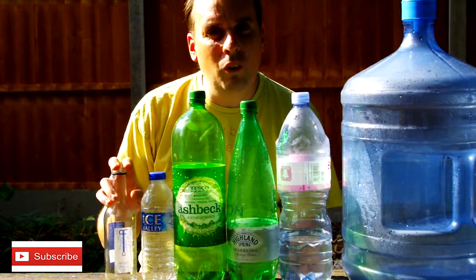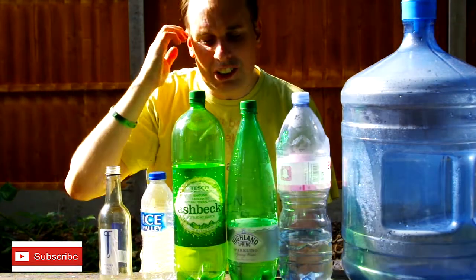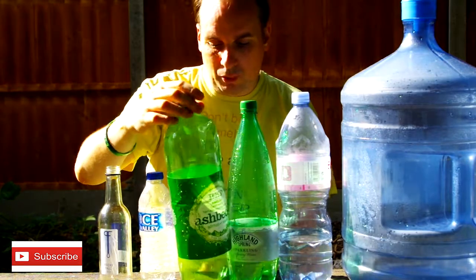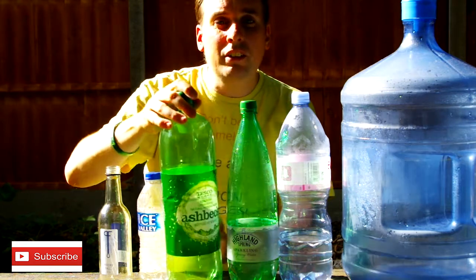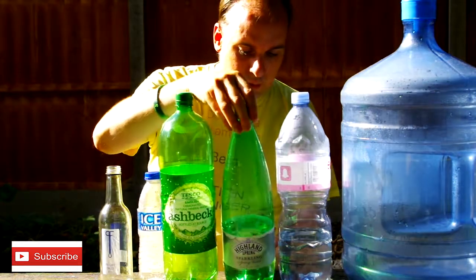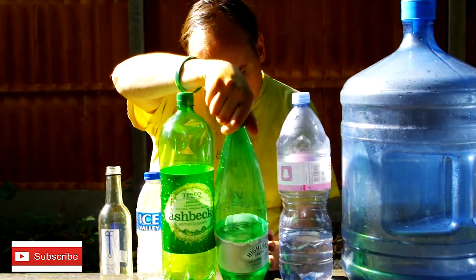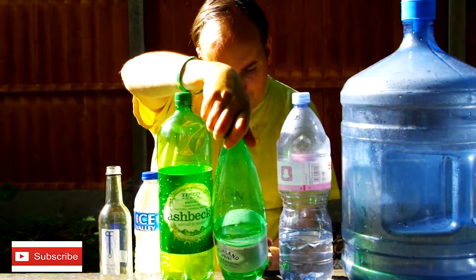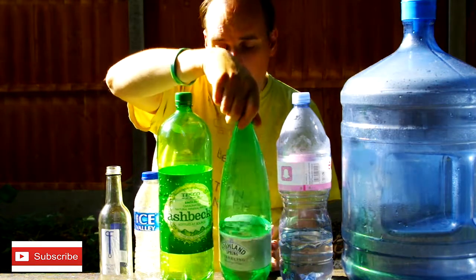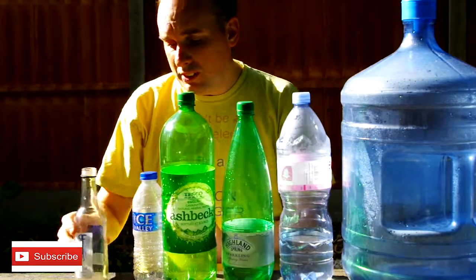Do they ever have salt warnings on these bottles? No. Do you ever see on the back the red mark to say this one's high in salt? No, because they don't need to, because it's water. You wouldn't expect it. Let's try a few more. This one has 12 milligrams per litre of chloride and 9 for sodium. Much higher than that one. This one has 6.1 milligrams of chloride and 5.6 of sodium. Again, these three are pretty low, whereas this one's quite high.